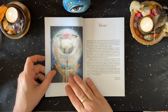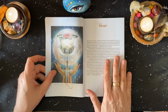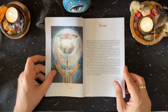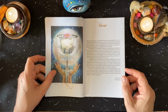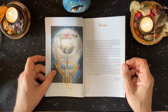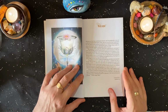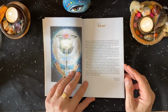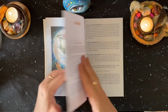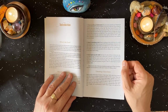Lovely colour reproduction images for the book, and this is set out beautifully. I love the curvy font here, which reminds me of fairy tale books. And here it says, welcome to the Tarot of Enchanted Dreams and the guidebook on how to understand and read the tarot cards. And then, absolutely right, tarot's been gaining popularity over the years as more and more people look towards personal self-development and are more open to exploring the unseen. Being a tarot reader no longer carries the negative connotations as it did in the past. And I agree with that to a degree. Again, I think there's always going to be exceptions to rules with that. You know, being brought up in a very religious family, there is still some stigma there, but more people are certainly choosing tarot as their choice of divination in particular.